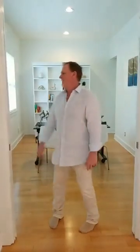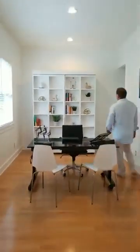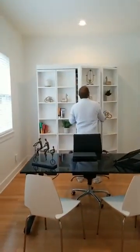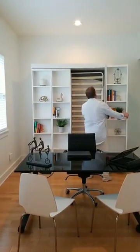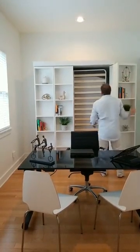All right, so they have it staged as an office. This is your third bedroom. As I mentioned earlier, this is one of the best Murphy beds I've probably ever seen. I know I've never sold one this good. And I told you my furniture store and design studio is not two minutes down the way in Crestview.